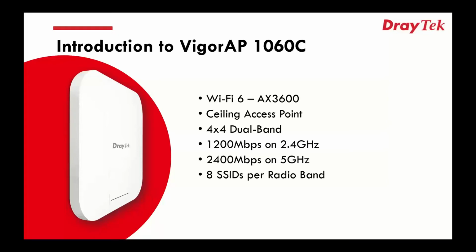The Vigor AP1060C is a ceiling access point and can easily blend in with any environment with its understated matte finish.